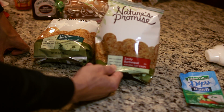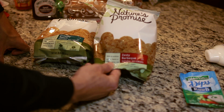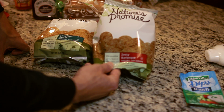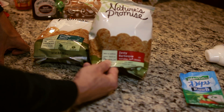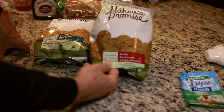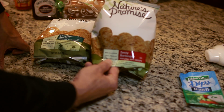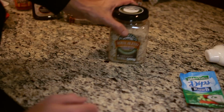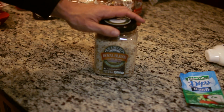But these are nice because it's literally about 21 of these crisps per serving, and a serving is like 120 calories, like 7 grams of protein, 16 grams of carbs, and maybe a gram or two of fat. So these are great, especially when you're just trying to eat something for the sake of eating and feeling full without really wreaking havoc on your macros. These things are great.